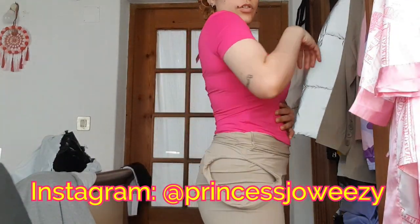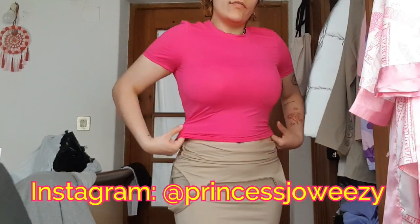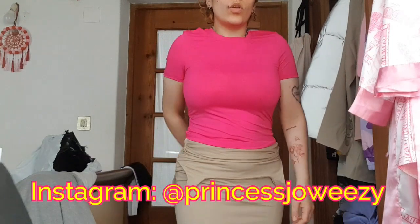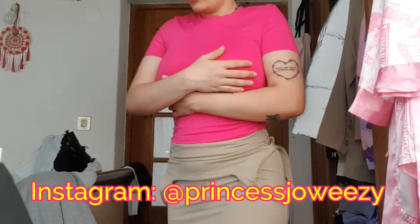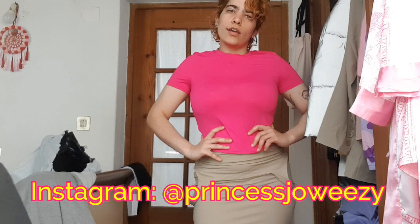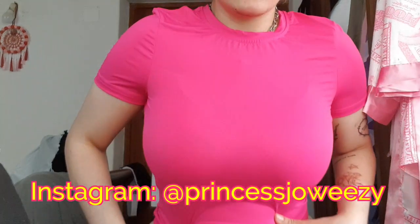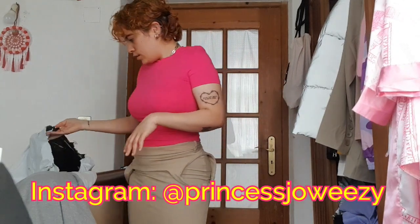This is the top. I wish I had the top in a size smaller, because I can definitely feel the looseness on the band. It fits okay everywhere else, but here I feel like I will order this in a size smaller, because I really like the color. The fabric is super nice and soft. But it's just, here feels loose. I might give it to my sisters. It is slightly see-through. You can't really see it on camera, but in person it's slightly.